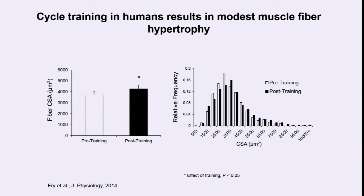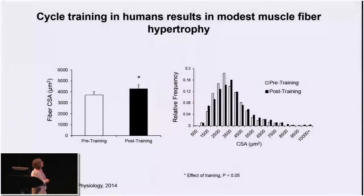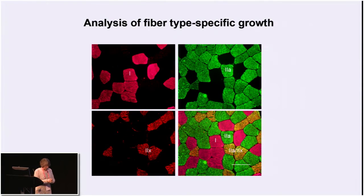This was a 3-month training study, 3 days a week. For an hour, they came in on a stationary ergometer at approximately 70% of heart rate max for the last several months. And so you can see that modest but significant increase in fiber cross-sectional area, and by binning the fiber size, you see the characteristic shift to the right, so that you're seeing an increase in muscle fiber size. And we looked at that by fiber type.